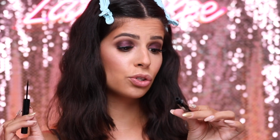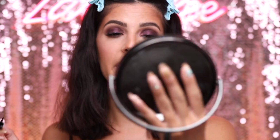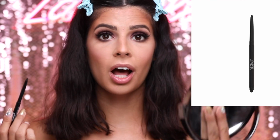I'm gonna take this Tattoo Studio Maybelline liquid liner and run it along the cross of the lash because I wanna hide that lash band. For the liner for my lash line, I'm gonna use this one. This is the Revlon Color Stay.